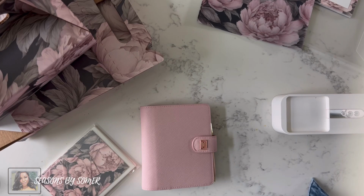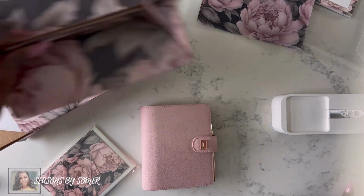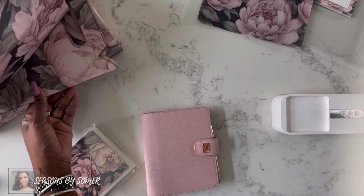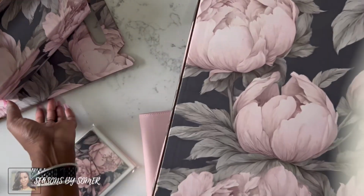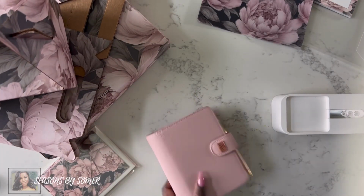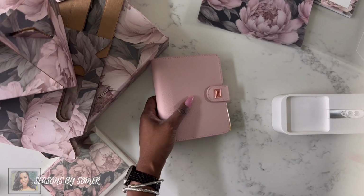Okay, so I want to go back through everything we received. I was so excited. We got our gift gable boxes. We got 4 pieces of those. We also have, and this is probably our luxury gift mailer. Like I said, you can use this as a gift giving box, or you can store items in that box as well. We have our pocket agenda. This is a $95 value. This is definitely adding to that $250 value for the box.